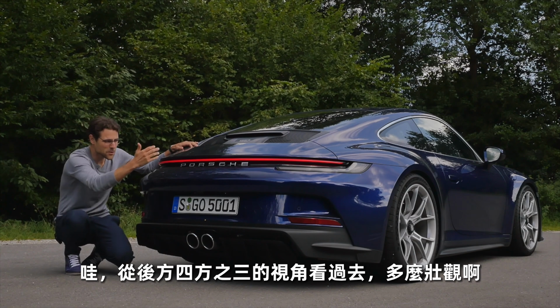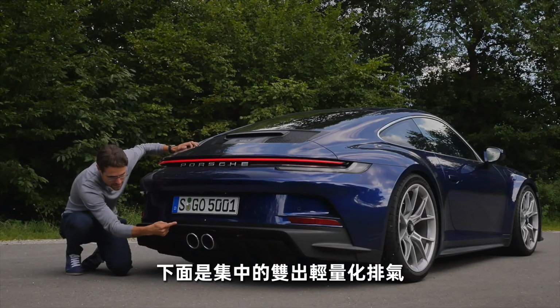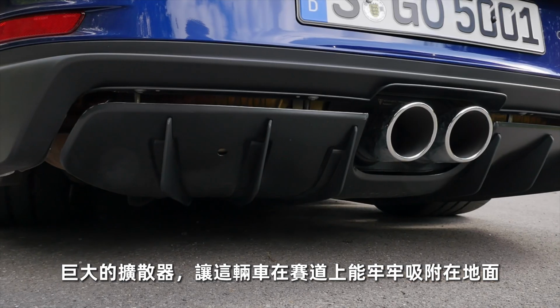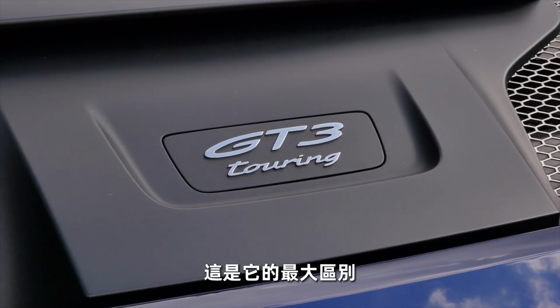Wow, look at that 3/4 rear perspective, so massive. Light strip all the way across the vehicle. Then lower part, centralized 2-pipe sports lightweight exhaust. Diffuser huge, and this vehicle really sucks itself onto the ground on the racetrack. GT3 Touring badge. That's the main difference here now.